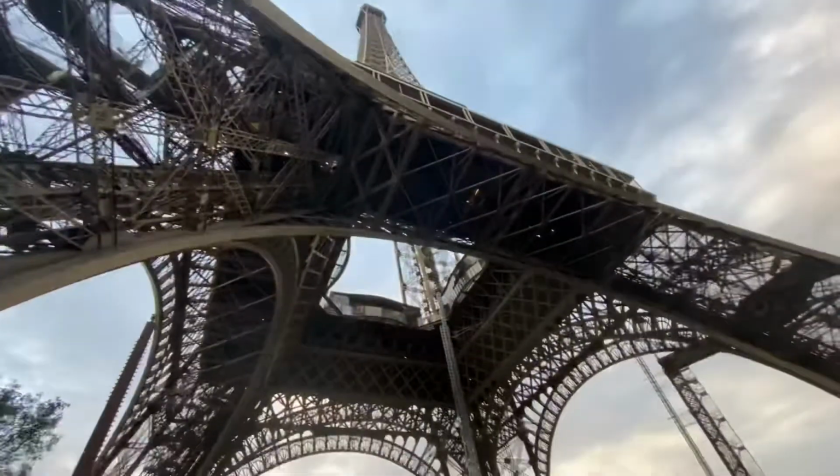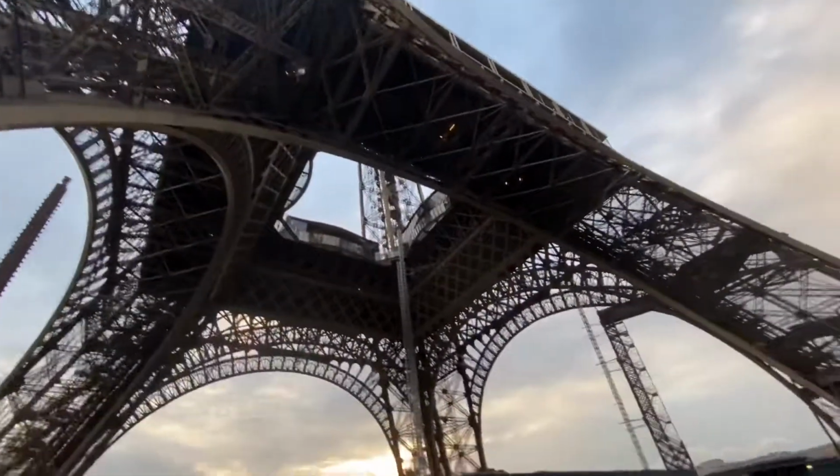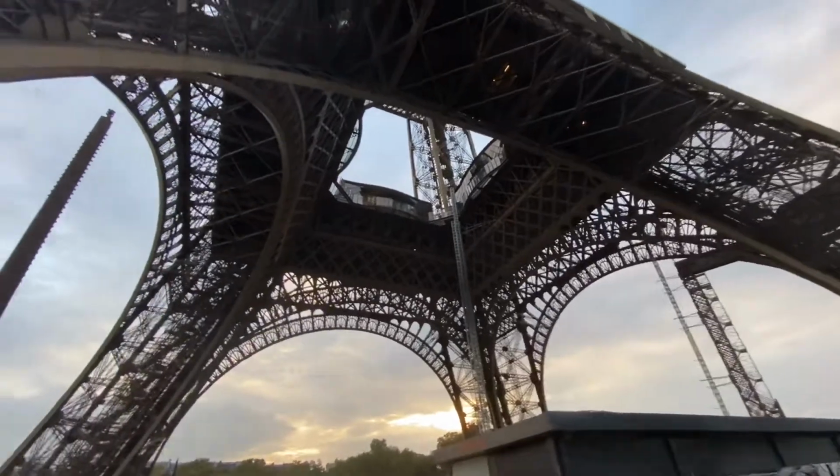Wow. Climbing under, or walking under. So amazing. Going out on those diagonals. And then we get out on the first floor. Oh, baby. Still going. Oh, my gosh. Oh, goodness.